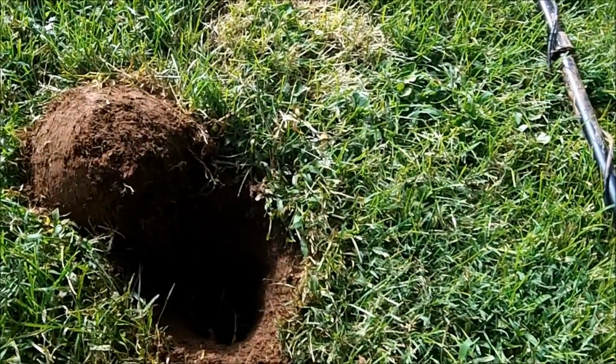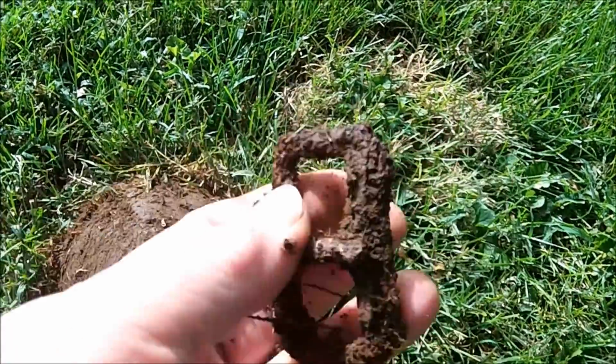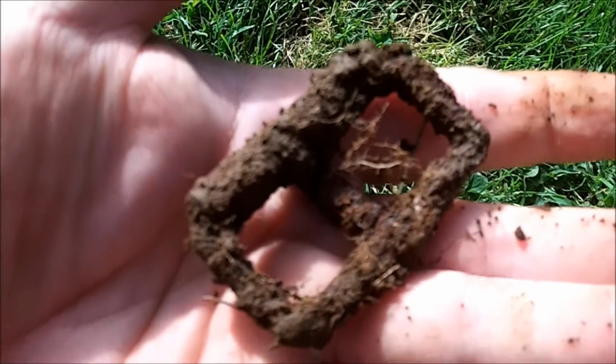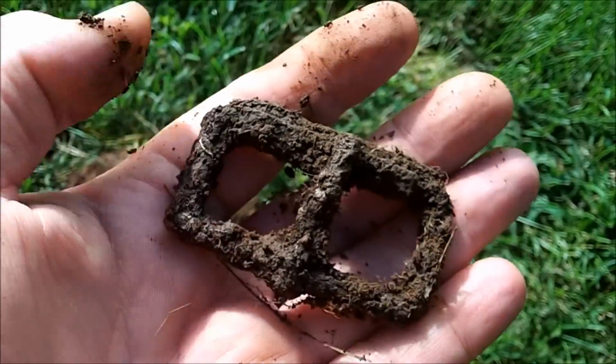Well, I was getting a nice 10 signal. I dug down, I'll tell you, about 8 inches, and I pulled out a really nice horse tack iron buckle. So pretty cool. Yeah, we know they had quite a few horses here originally, so we've been finding lots of horse tack and some rosette pieces.